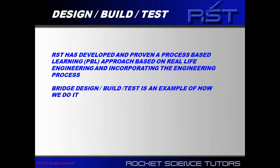Okay, so we've really emphasized process-based learning. It really is what engineering is. Much of classroom learning is not done this way, where students are hands-on and do design, build, and test. And the bridge design is an excellent example of this type of process where students are learning hands-on. And this is what RST is all about, and as many of you know, there is a big movement in education right now to go in this direction.